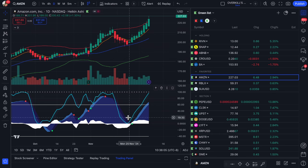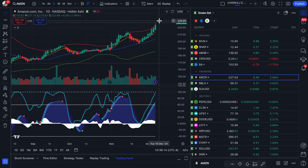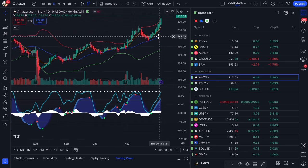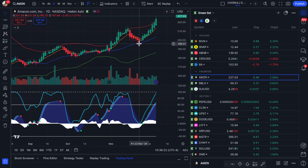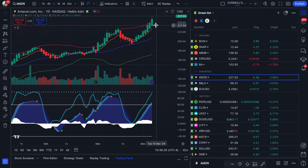And I think the best way to take profits is to take profits when the stochastic RSI touches the white dotted line on the daily chart. If you're worried about FOMO and, oh, it might go up to 230, though. It might go up another $3. Guys, you're going to get smoked. Don't worry about that. You already made the meat of the trade, right? Because you were in right here. You're already up over 10% on the trade. On Amazon, that's really, really good. So this was an excellent trade that played out.